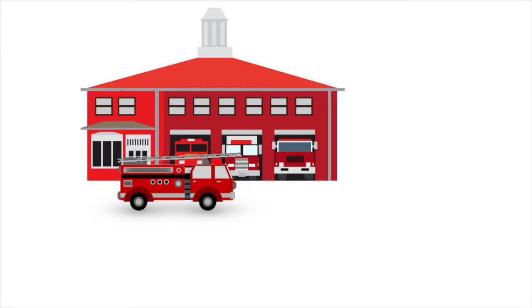All right, so we've got a fire truck. It's sitting at its station. It's all happy. It's up to date. It's ready to go. There's a fire. Away we go.